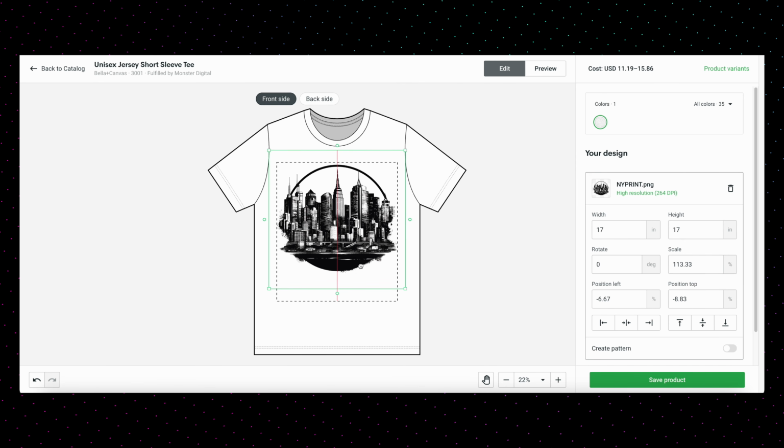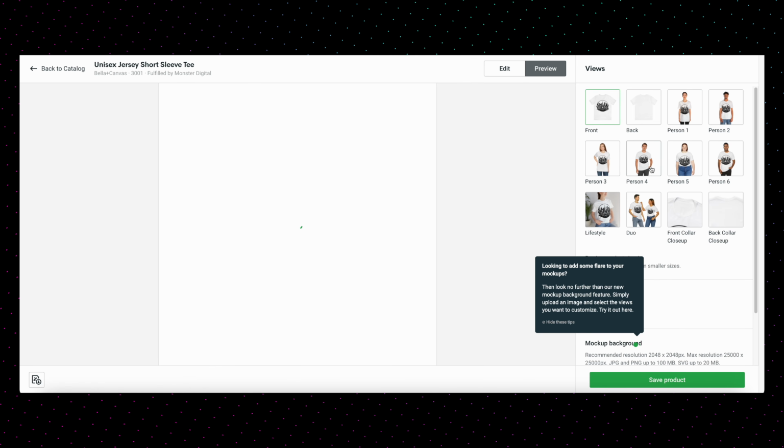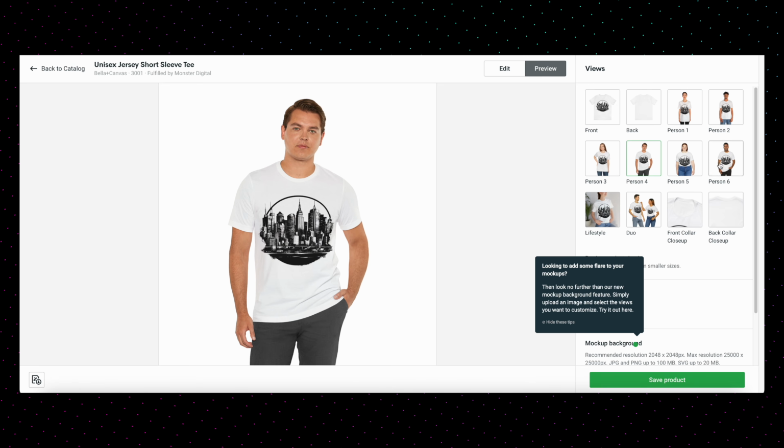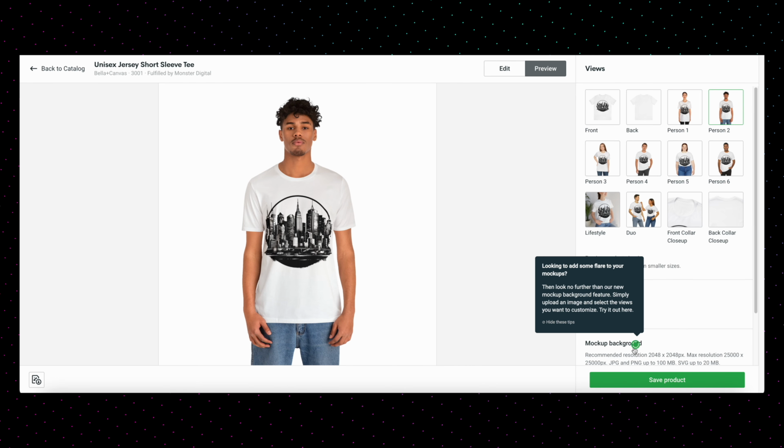And finally, we can hit preview and see what our design actually looks like, and Printify will set you up with a couple of default mockups as well, so you can also see what your design will look like on a happy customer. So there you have it, guys.